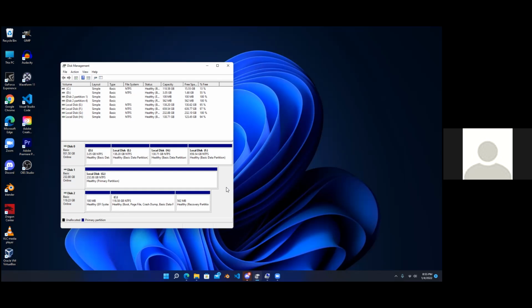6 visible partitions. C visible, D visible, F visible, 6 are visible, right? Those partitions having drive letters are visible, right? C drive, D drive, E drive, F drive, H drive, G drive, these are visible. The partitions having drive letters are visible.